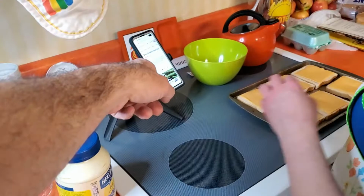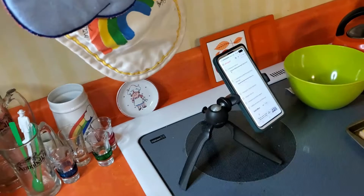Are you supposed to wash this first? Probably. Does Pinterest tell you that? We're not on Pinterest. Whatever that is, I don't know. We will wash it, okay? That's the good thing to do. And then it said cut off the hard end.